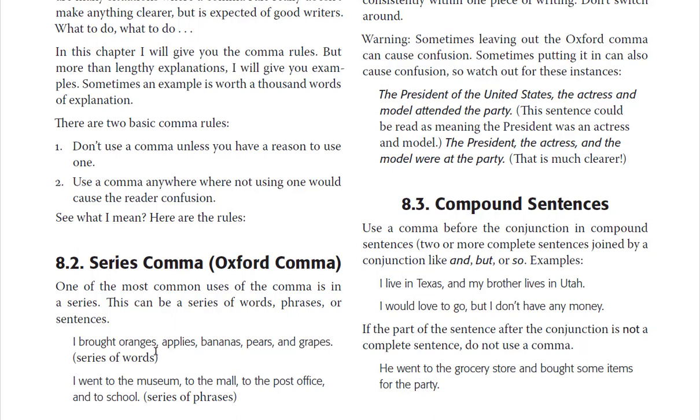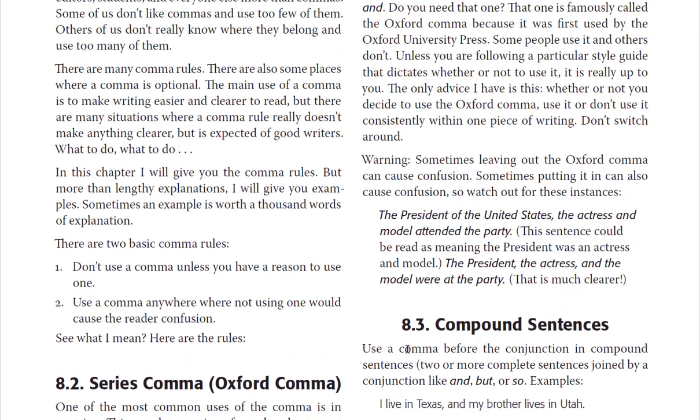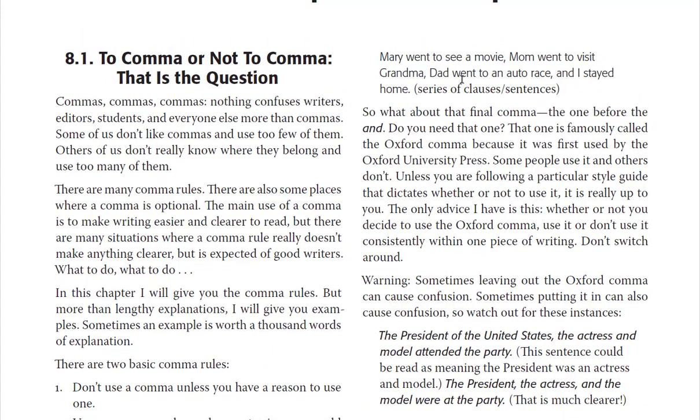I bought oranges, apples, bananas, pears, and grapes. So here you have a series of words in which you need to put a comma in between each word, or between prepositional phrases. I went to the museum, to the mall, to the post office. So here you have a series of phrases in which you can use a comma. Mary went to see a movie. Mary went to visit Grandma. Dad went to an auto race. And I stayed home. So here you can use commas for a series of sentences.